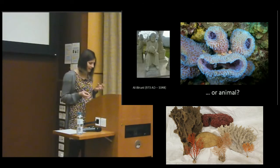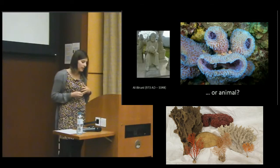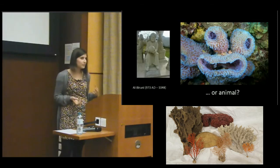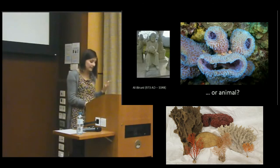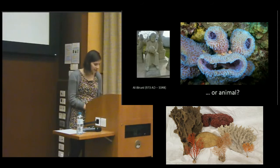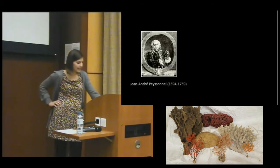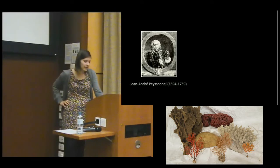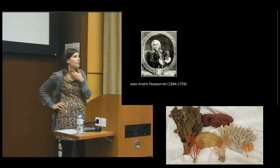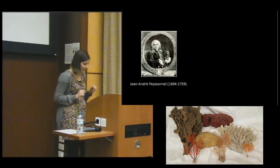Al-Biruni hypothesized that organisms such as sponges and corals were neither plant nor mineral, but were in fact animals because they responded to touch. But this idea didn't catch on until the 18th century, with the experiments of a French physician called Jean-André Peyssonnel, who was born in Marseille in 1694, and he studied medicine at Aix-en-Provence. And he became known for his work on the plague and ways to avoid contagion, but he had a hobby on the side doing that.